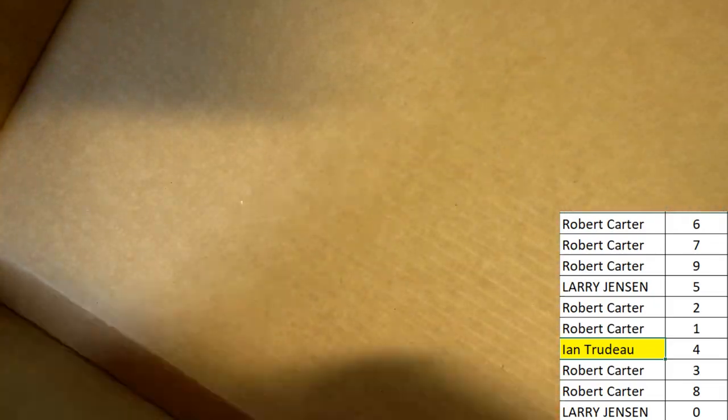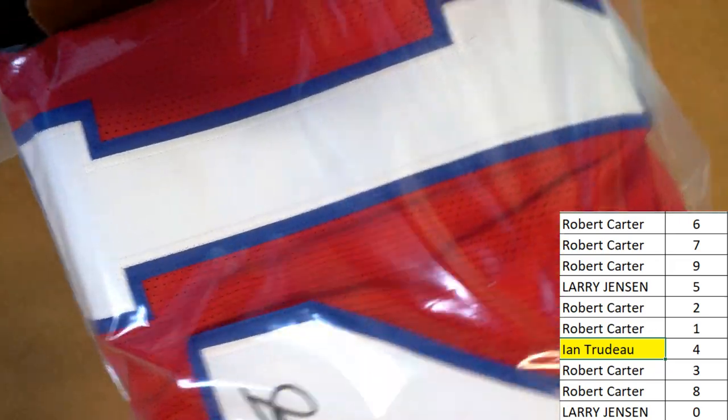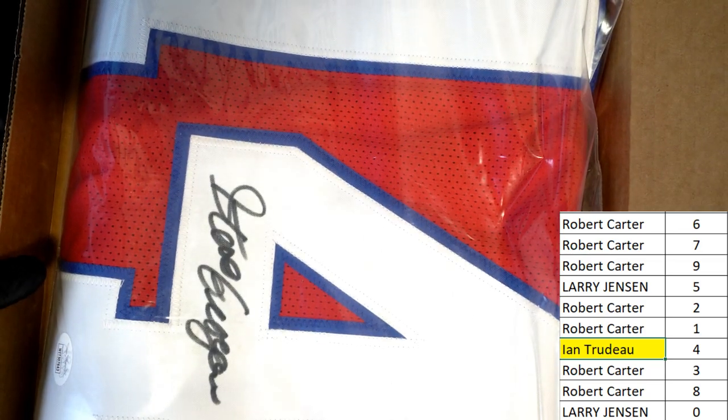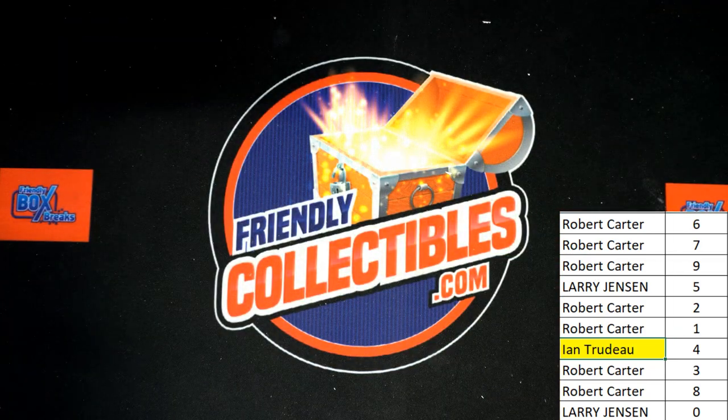Nice hit. Congratulations. Yeah, old school Patriots jersey. Nice. Oh, ENT, man. JSA certified. Grogan. Quarterback for the Patriots. Nice hit, bro. ENT coming away with a jersey.